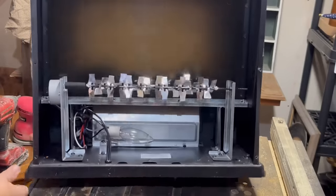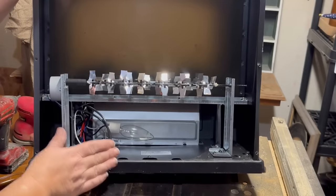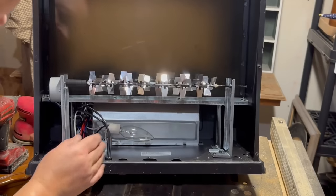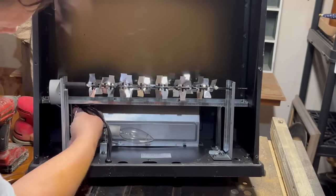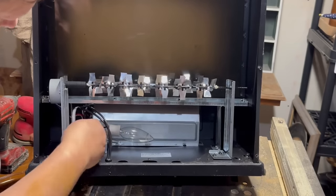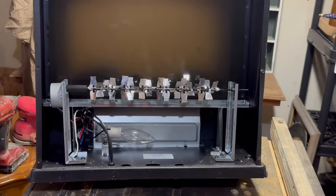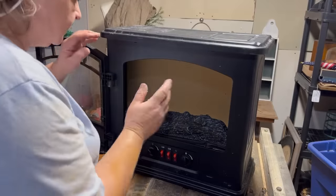All this in here. I'm going to take all of this out, and they're all in here with screws, so I'm just going to take it all out as far as I can reach. I've already done all the wires on the outside, so I'm going to continue on taking this out, and we'll come back when I'm done. There's a lot of screws in this thing.